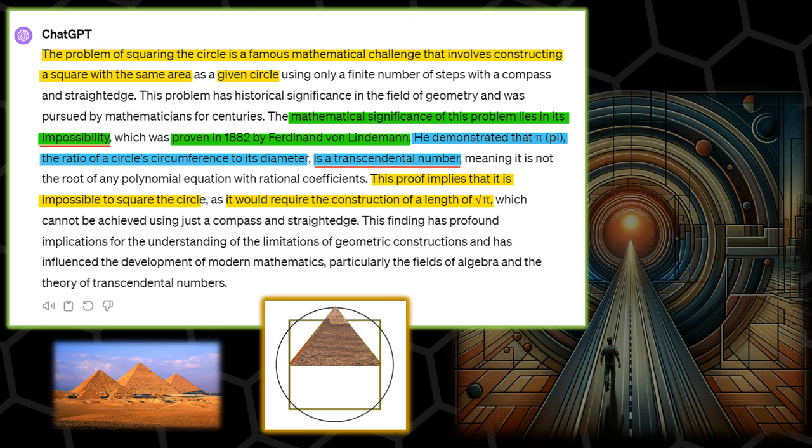He demonstrated that pi, the ratio of a circle's circumference to its diameter, is a transcendental number. That means it is infinite and does not repeat its pattern, meaning it is not the root of any polynomial equation with rational coefficients. This proof implies that it is impossible to square the circle, as it would require the construction of a length of root pi, which cannot be achieved using just a compass and a straight edge. This finding has profound implications for the understanding of the limitations of geometric constructions and has influenced the development of modern mathematics, particularly the fields of algebra and the theory of transcendental numbers.